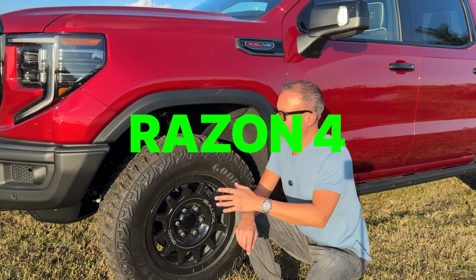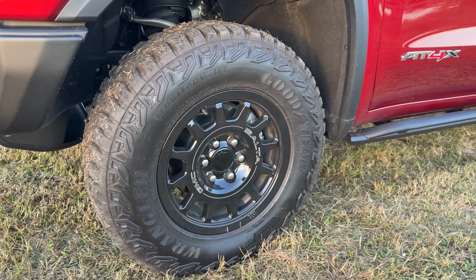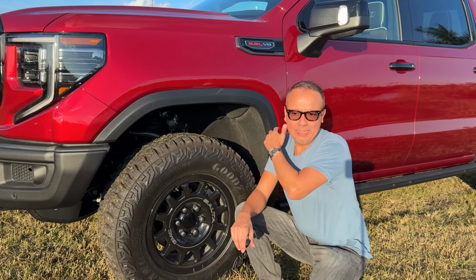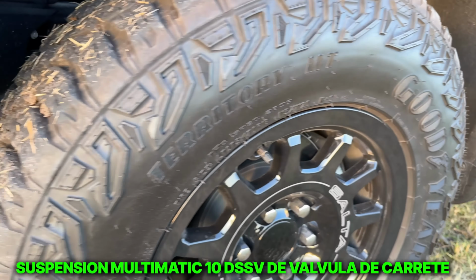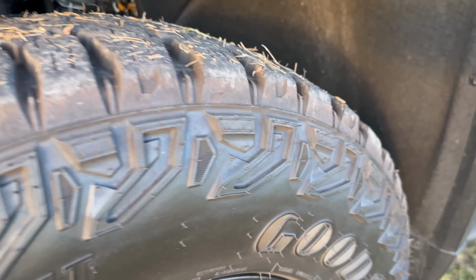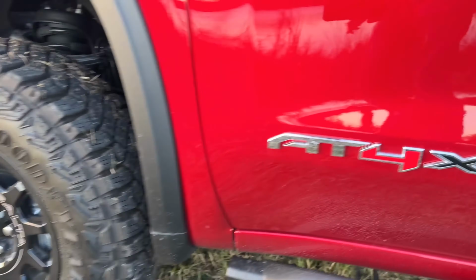Reason number 4 is right here behind these tires. And obviously we're talking about the suspension, because you really need to have a suspension with a special calibration to be able to take it in and dominate with everything there in off-road conditions. This one has a multi-matic dynamic suspension spool valve suspension with a 2-inch lift. This comes from the factory, so the truck is already ready for tough terrain without needing any aftermarket kit.